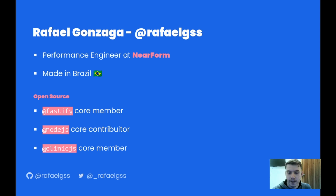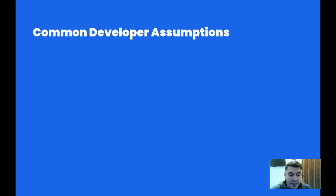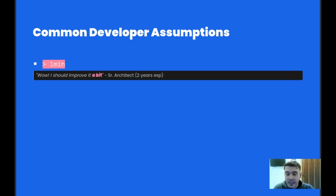Okay? Let's move forward. So some of you may wonder why performance is important, why someone would create a talk just to talk about it. Before understanding why performance matters, let's take a look at common assumptions from beginners. So let's assume that you have an API that is responding in more than 1 minute.